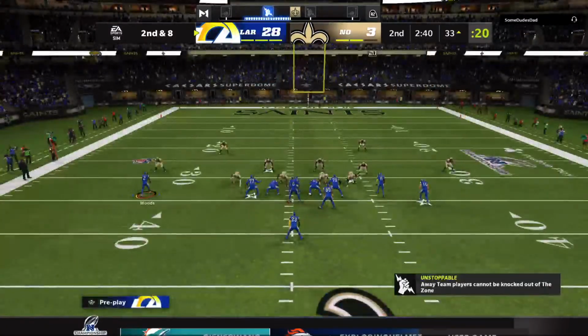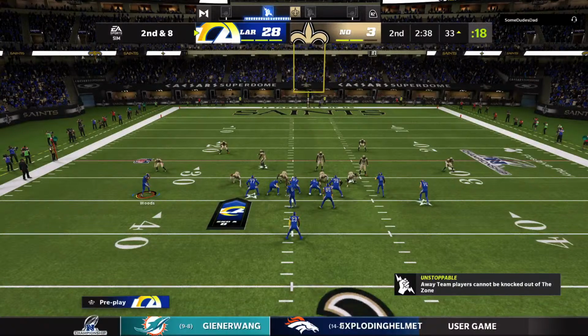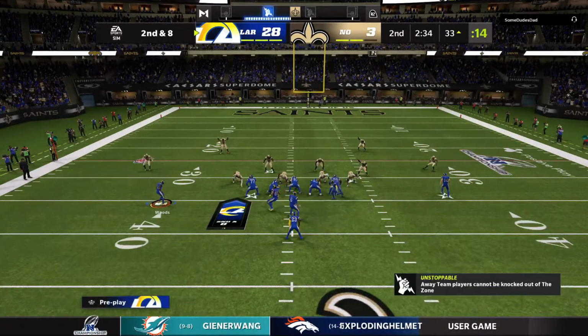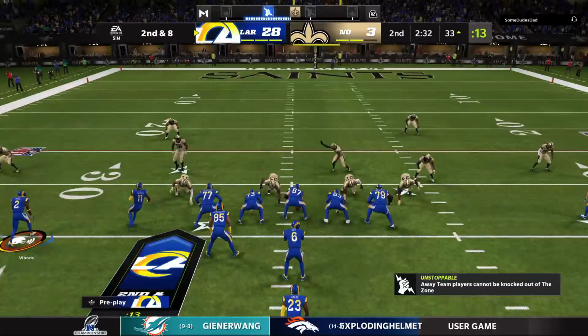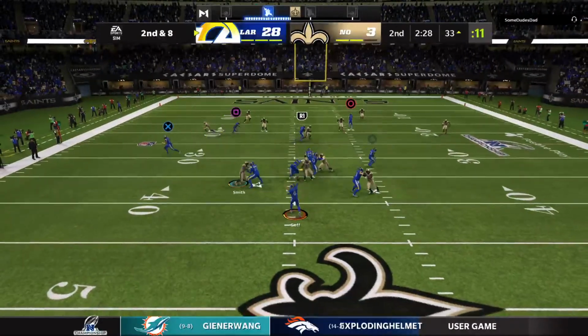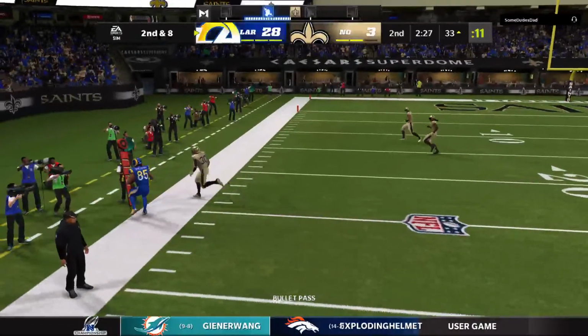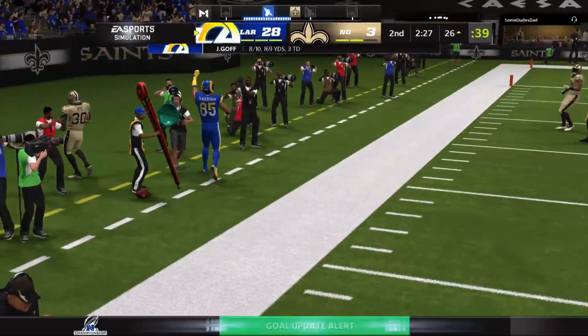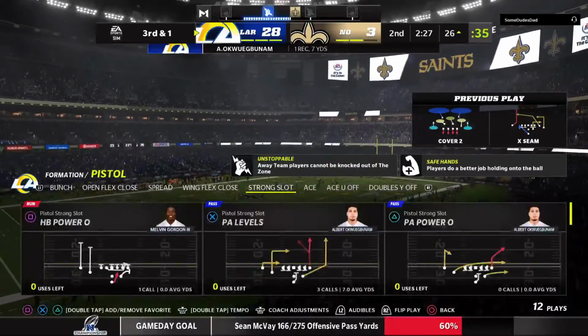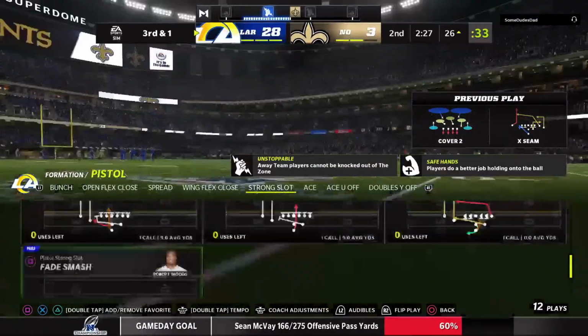The last run got a couple. Here's 2nd and 8. Take me up. Here we go. You go tight. You got tight, you got tight right there. Here's Goff. And that's complete. Albert Okwuegbuna. And he is out of bounds inside the 30. The reception good for 7. It's 3rd down.